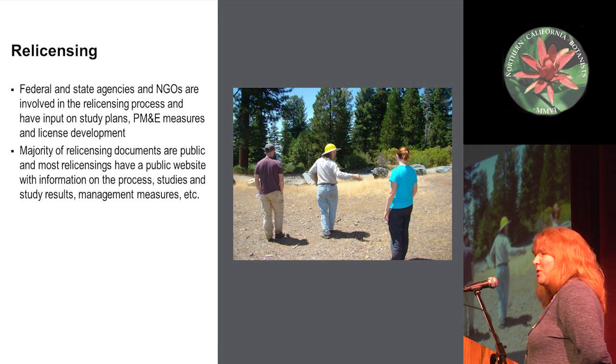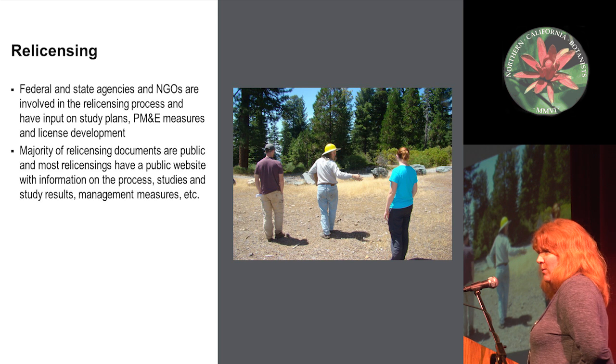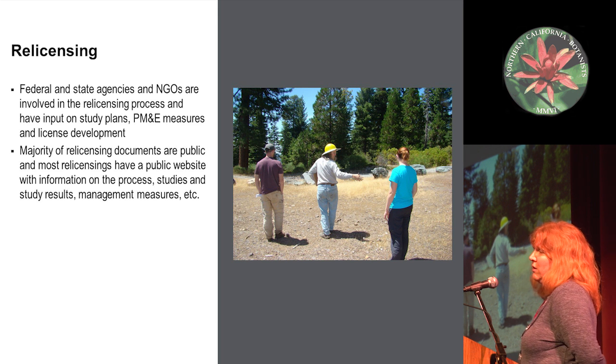The other thing I really want to stress here that most people don't know is that all the stuff that is written for relicensing is publicly available information. Almost all of it is available on either the FERC eLibrary or on public hydro relicensing websites, which you can usually just find by searching California relicensings on Google. And it will pull up all of these relicensings that have been done in California, including all of their study plans, the data collected from the studies, the management measures, and other interesting information about it.